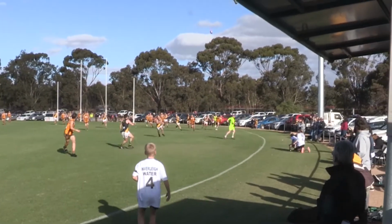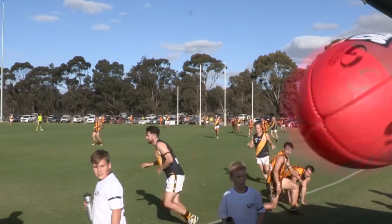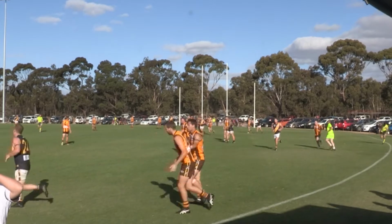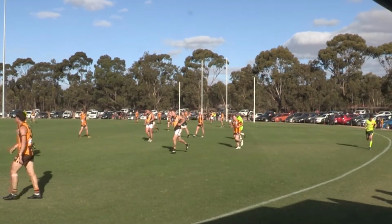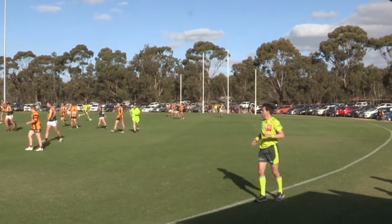Now, Gerard kicks it towards the boundary line. Going up, Stevenson. Oh, Grubby nearly got a possession. Out of bounds. So, boundary throw in right in front of our commentary box on centre wing.